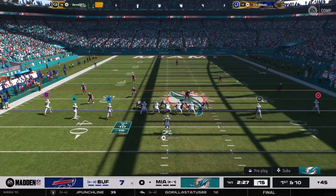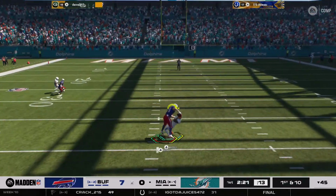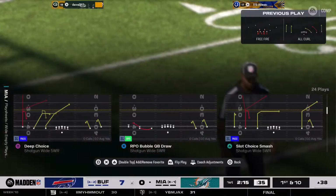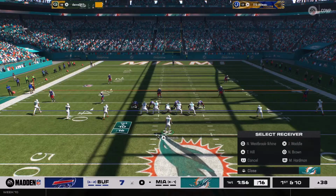21G, 21G corner. Tagovailoa working out of the gun. Another catch there for Waddle. And they'll get him down as he's inside the 40. Another first down as he went right back to the same well, this time for 17 yards.